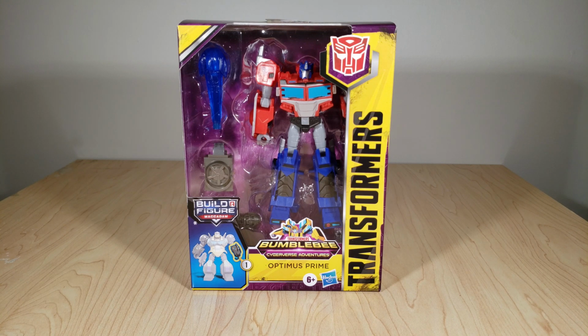But anyway, enough moping around. If you know my reviews, you know how this goes. We're going to take a look at the toy's packaging, we'll get a look at his instructions, and then we'll see Optimus himself in both his vehicle and robot modes. And I'll do some comparisons with some other toys, primarily from Cyberverse. And at the end, I will give my final thoughts.